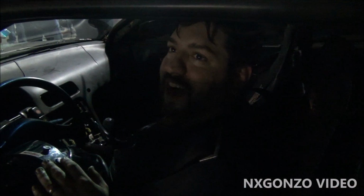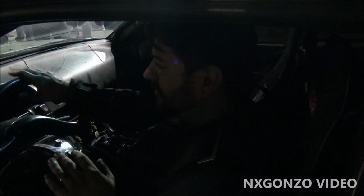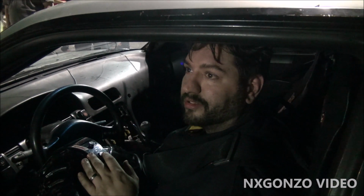It's got a nice little 5.3 with a 475. It's got a Powerglide. You know, it's a nice piece of junk, everybody's favorite kind of build. So it's just your typical LS swap junkyard build? Yes, sir, typical LS swap junkyard build.